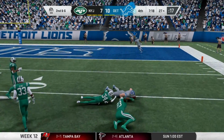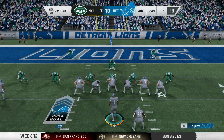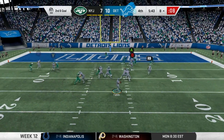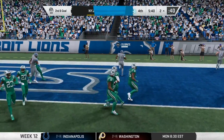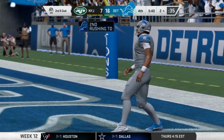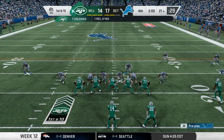Here is Hockenson with a catch to the right side, and that's a big first down on that one as we move the ball inside the 10-yard line here with 6 minutes left in this game. Fields from the shotgun. He's going to scramble out to the right side. Nobody's home. That's an easy walk-in touchdown, and Fields, his 2nd rushing touchdown of the game, and not putting up huge numbers in this one because the Jets do still have a good defense.